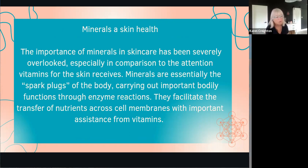The importance of minerals in skincare has been severely overlooked, especially in comparison to the attention vitamins receive for the skin. Minerals are essentially the spark plugs of our body, carrying out important bodily functions through enzyme reactions. They facilitate the transfer of nutrients across cell membranes with important assistance from vitamins. However, minerals are the building blocks, the foundations of really good health.